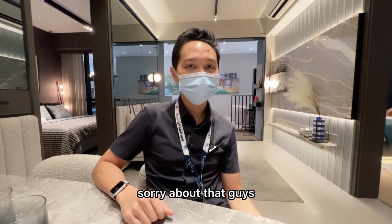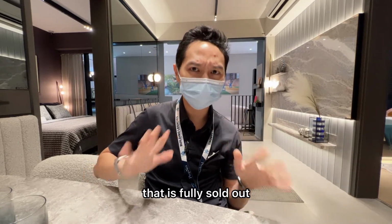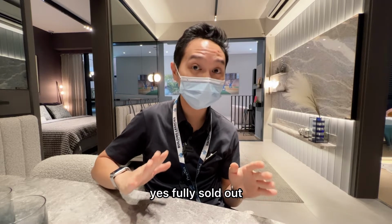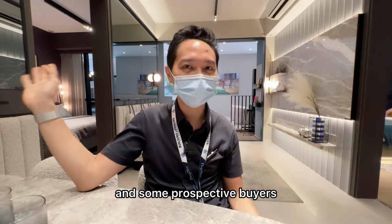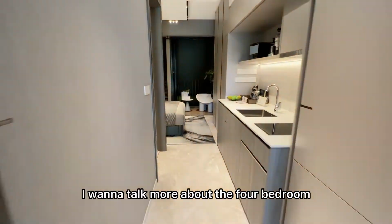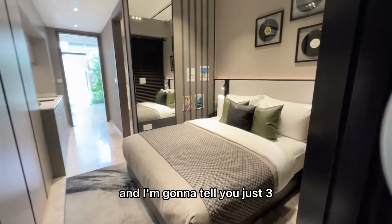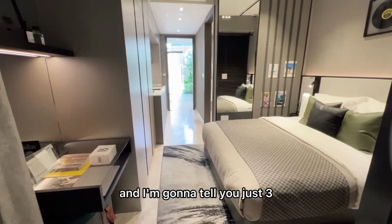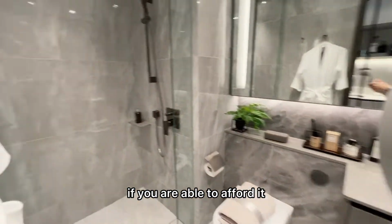Sorry about that guys, but I have to move to this 2-bedroom unit that is fully sold out. Yes, fully sold out, because there are some agents and some prospective buyers looking at the 4-bedroom unit. I want to talk more about the 4-bedroom because it's not yet sold out, and I'm going to tell you just three reasons why you should buy Piccadilly Grand if you are able to afford it.